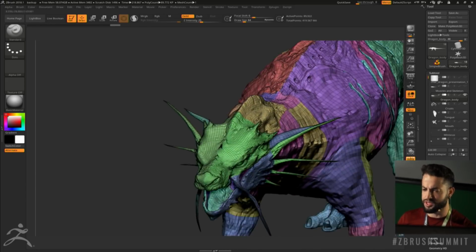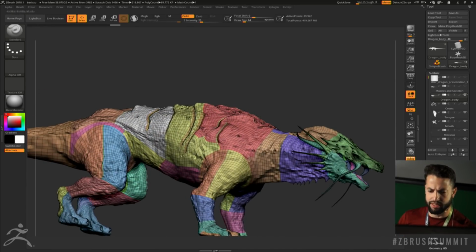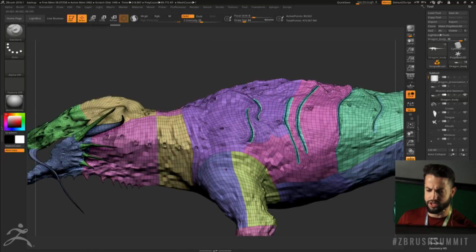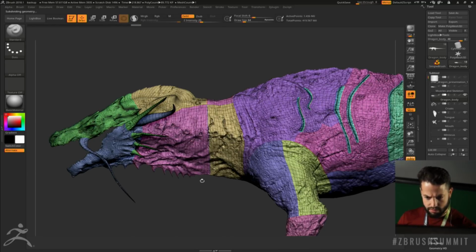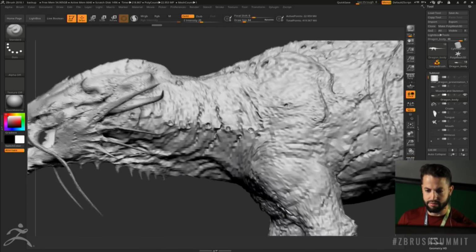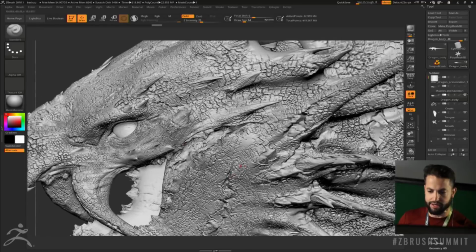So the first step is to actually divide it and have it in polygroups. As you can see, I have different polygroups for pretty much everything, and so we will be able to get a high fidelity amount of detail. So I'm going to step it up right now until my highest subdivision. It's going to chug a little bit. So right now I'm at 22 million, right? And that's without going HD.